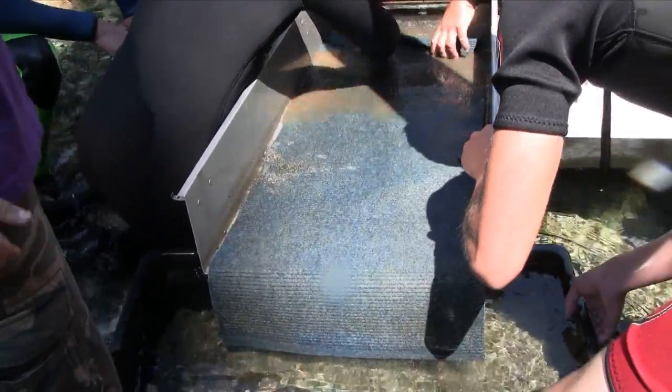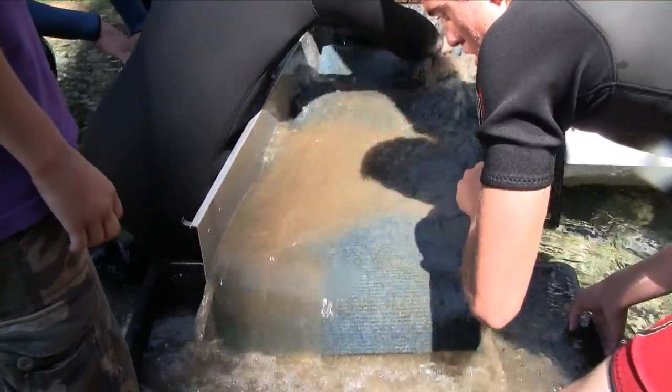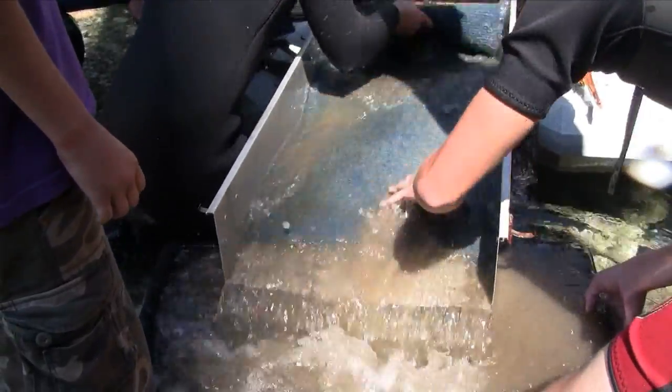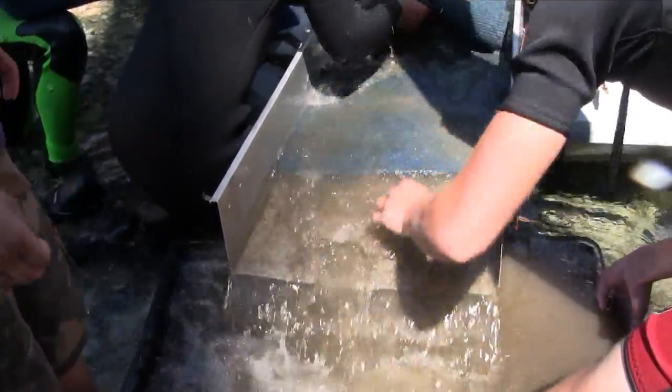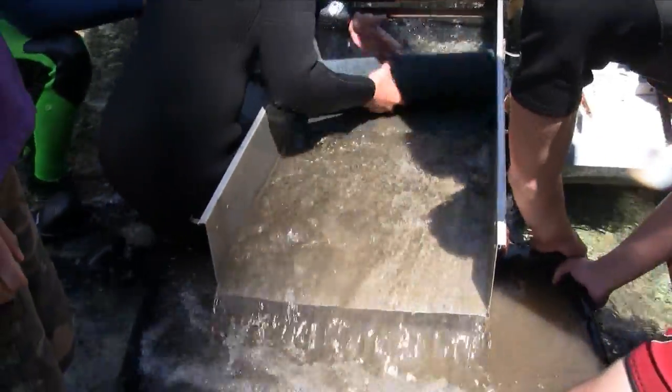Now all this material is being dumped into a black plastic tub. This plastic tub will then have all the concentrate once they're done cleaning out the sluice. The tub will then be taken up to a camp where it will be processed for all of its fine gold.